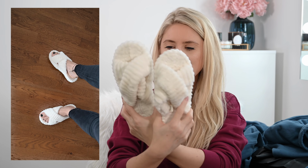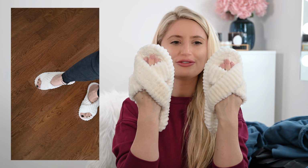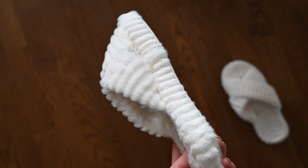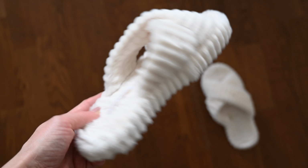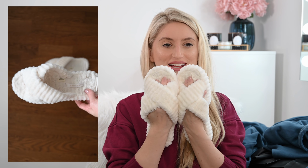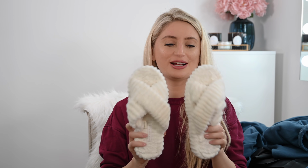Now let me show you something that I wished for so badly and dreamed about. These are my new slippers. They are looking so good. I think they are so fluffy and so comfortable, and I also love this color. Initially I was thinking that maybe I should not buy them in white because, you know, they will get dirty easier, but after that I said, you know what, I love them too much and I have to have them. And yes, I've ordered them, and yes, they look good.